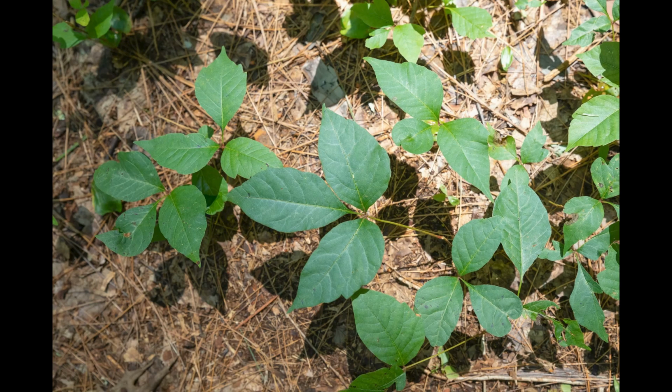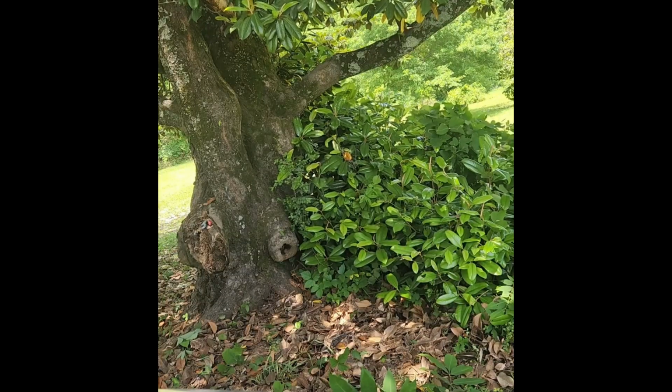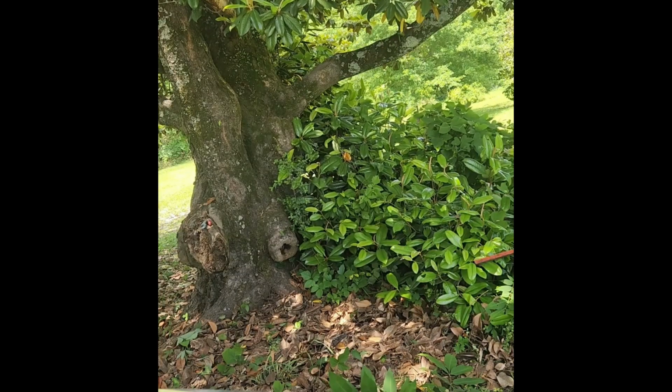This poison ivy. We'll talk about poison oak and poison sumac too, and how these three plants can make both you and your dog miserable.